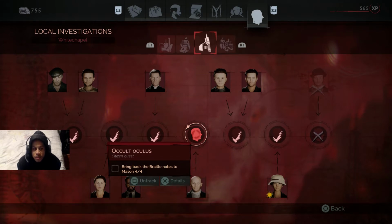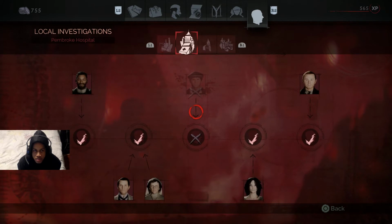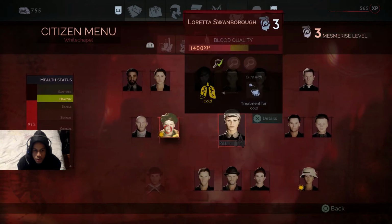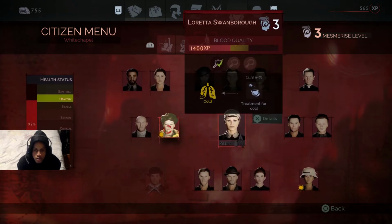You know what? We're gonna come back to the side mission at a later time. I didn't realize she had a cold as well. I forgot that some people are sick. Yeah, I have cold medicine for both of you guys. I forgot you were sick. I'm gonna go ahead and heal them up, and I'm gonna hop back into where I'm supposed to be. So I'll see you guys in a minute.